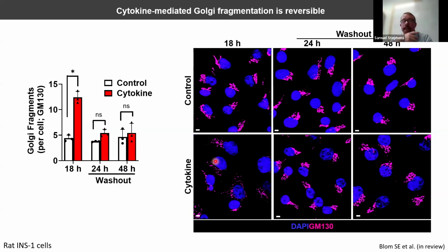Cytokines are known in some instances to result in apoptosis, at least long term. John Corbett and some others have shown that cytokine effects or defects are reversible, so we wanted to know if these effects were also reversible in this model. Sandra treated the cells for 18 hours with the inflammatory cytokine cocktail. We see the Golgi again go from this nice tight structure to this fragmentation. She could then remove the cytokines and put the cells back in growth media, and within 24 hours the Golgi structure restores to basically normal. So we think this is a fully reversible process.